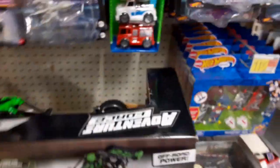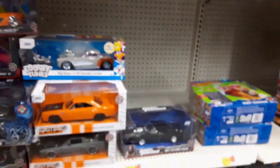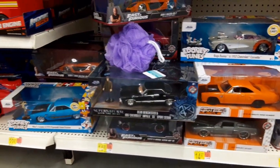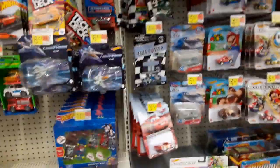Here's some of the more premium stuff. And I don't think that RC really belongs there. You know how kids be. And here's some of the Jada cars and some of the more premium stuff. That Supernatural car is kind of cool, but I'm not into it. I'm not buying it.